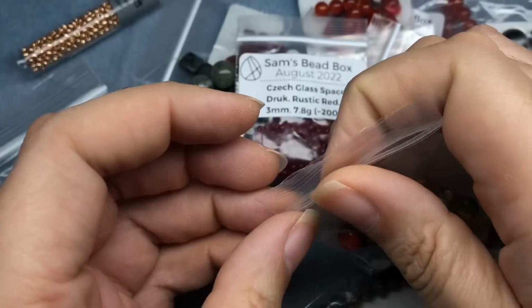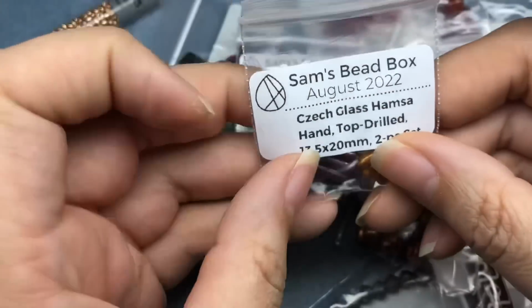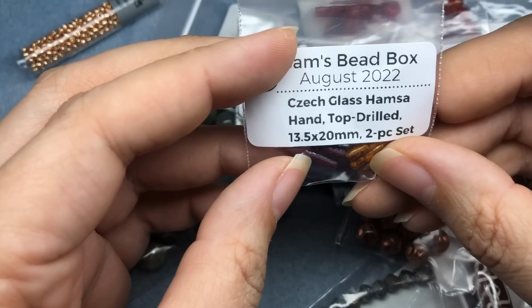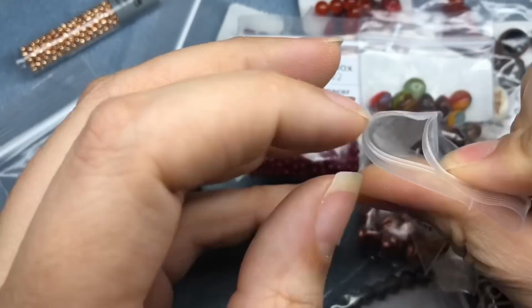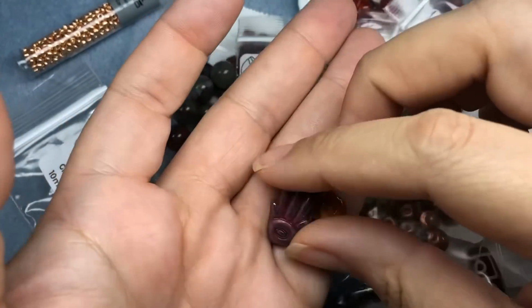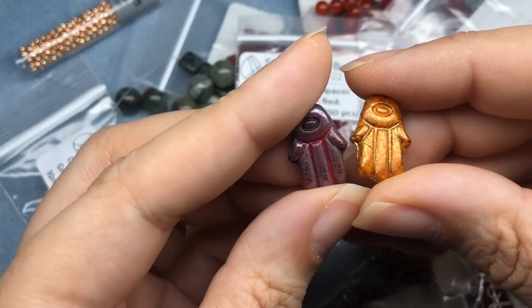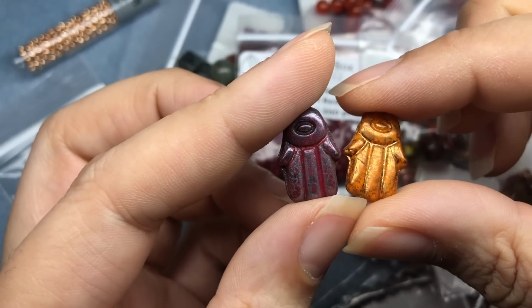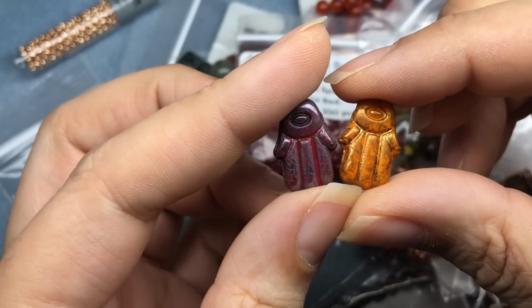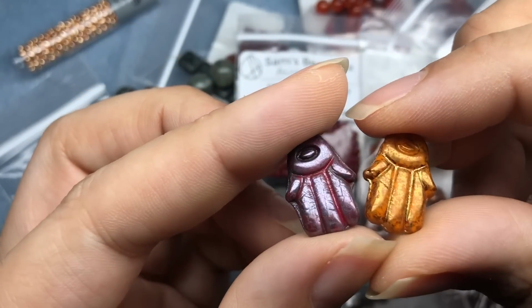And then last but not least, I'm seeing some really cool beads. We have Czech glass Hamza hand top drilled 13.5 by 20mm 2-piece set. And there are 2 different colors. So we've got a red and an orange. And these are so cool. I think I might have 1 or 2 of these, but I can't remember what color they're in. So I'll run across them someday in my beads because Czech are all organized by color in my bead room.